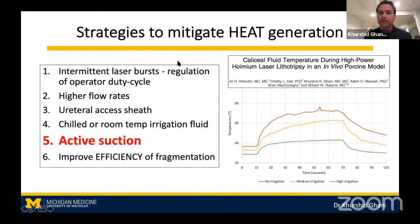Other strategies to reduce heat are listed here. But one thing that I think we're going to start seeing in the future is active suction.